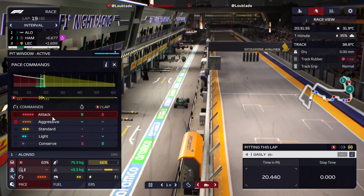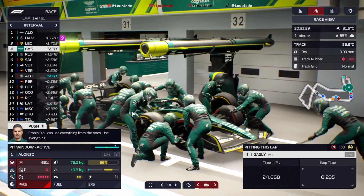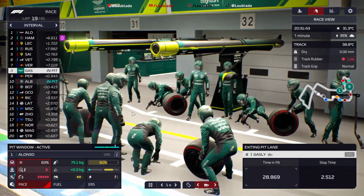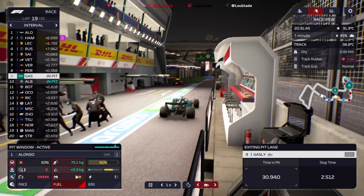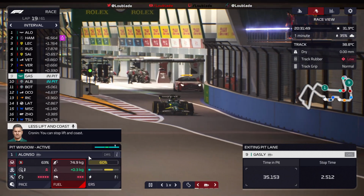Right, Pierre Gasly is in for his pit stop. Let's see where he rejoins onto the medium compounded tyre. We have stretched it a little bit, but that does mean we're going to get an extra couple of laps out of these mediums towards the end. Fernando Alonso is on an absolute push lap now, on his in lap, to see where he comes out.